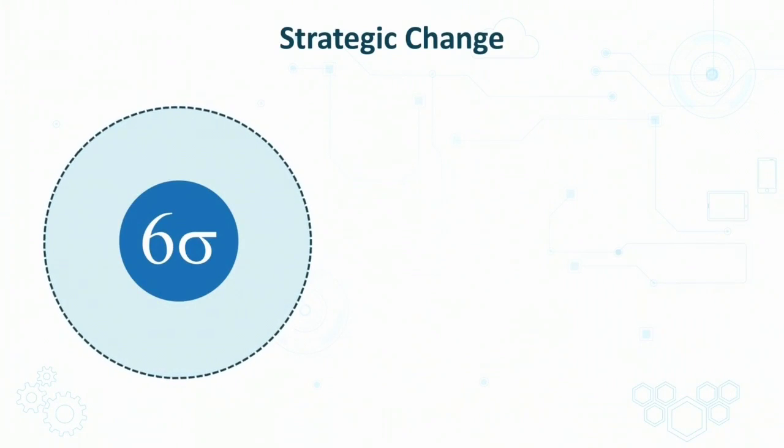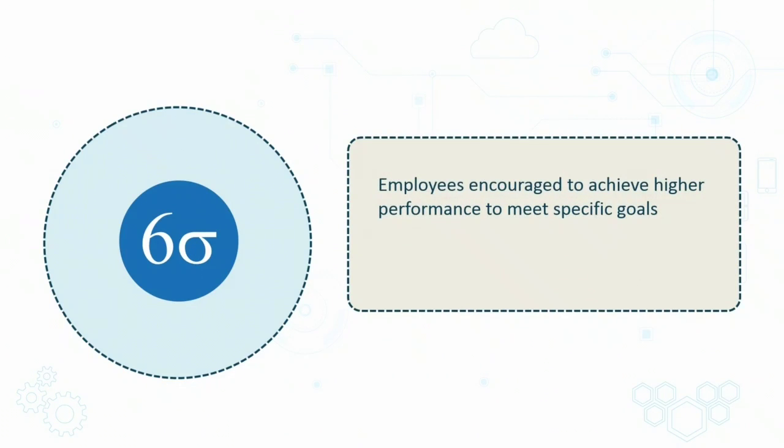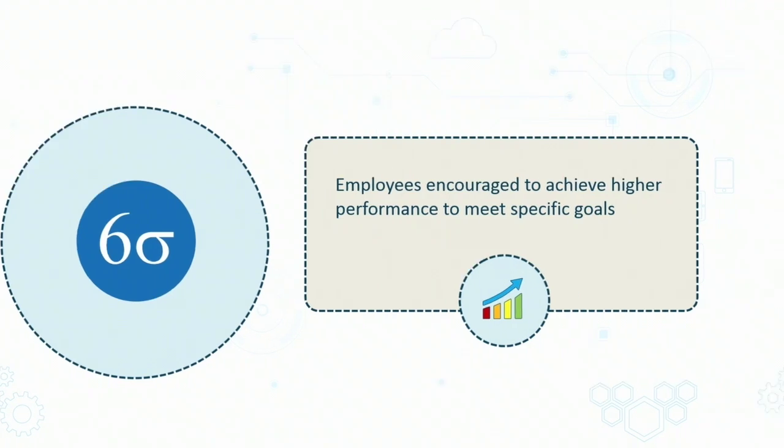Adopting Six Sigma involves executing strategic change in order to move the company forward. Employees are encouraged to achieve higher performance to meet specific goals that are set for them. Typically, when companies implement Six Sigma, they find that the rate of process improvement accelerates and customer satisfaction improves as products and services achieve the highest possible quality.